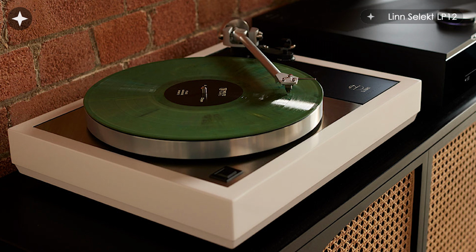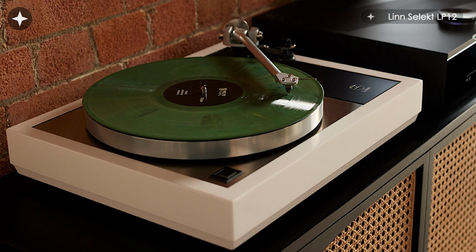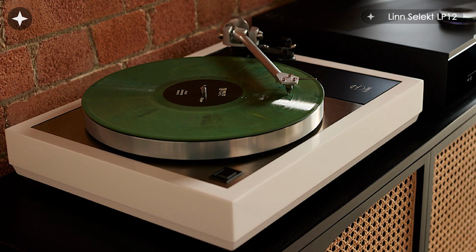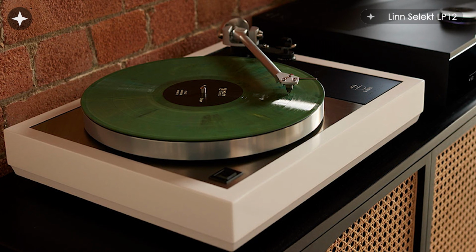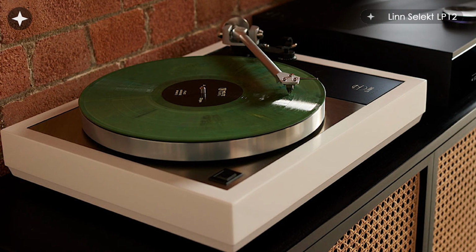Yes, and at the same time, no. The LP12 has been in continuous direct production since 1972, so it is 50 years old, and the basic principles of the LP12 are exactly the same as they were all those years ago. It is a belt-driven turntable using a suspended subchassis, and the version that I tested, which is called the Select with a K, LP12, is recognisably the same as the original all the way back from the 1970s.